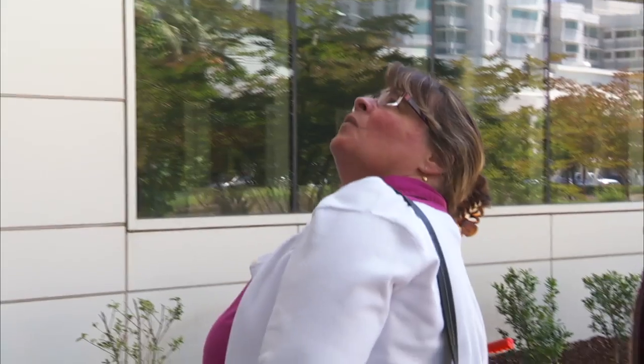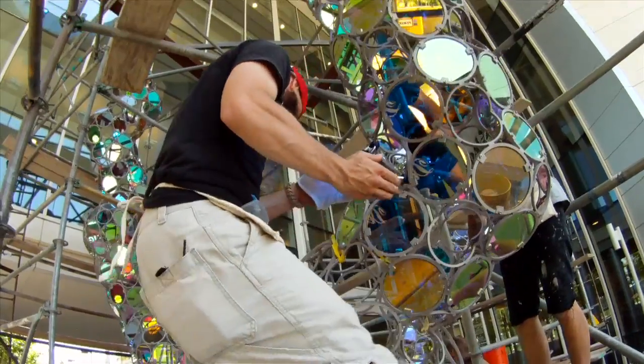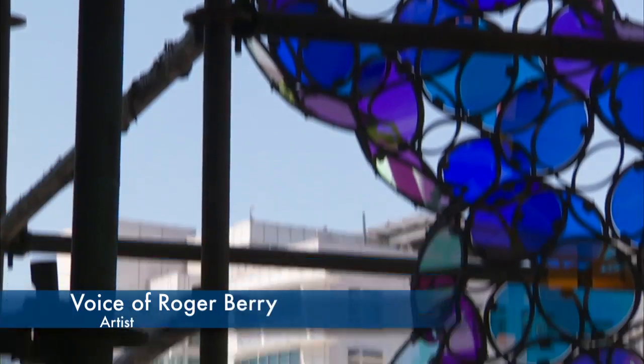I think everybody's pretty excited. It's not something that you've seen before. A lot of people here have come up and said, we've been waiting. I wonder if they're going to suspend it from that. It's looking good, Roger. Thank you. I think we're getting there. It's going to be a thrill to see it up, and I think maybe the biggest thrill is what is it going to actually look like.